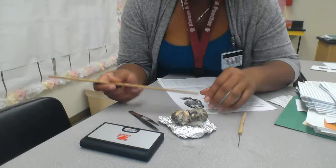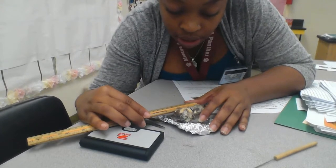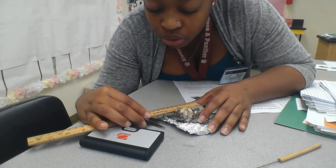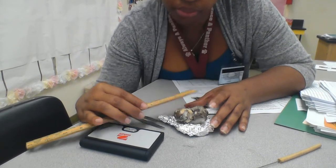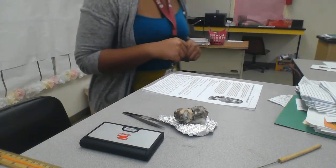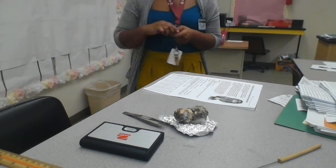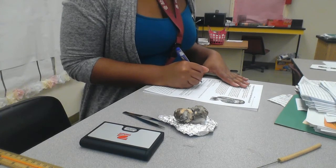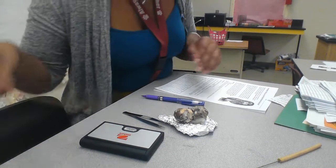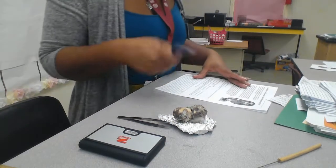I'm going to take my ruler, and I'm going to be measuring this in inches. All right. So I'm measuring from the bottom to the top here. And it is 2 3/4. So on your paper, you're going to write 2 3/4. I'm just getting the pen. It's going to be 2 3/4 is the length. The width, you're going to measure it like this, and it's going to be, that's the centimeter side, 1 inch in width.